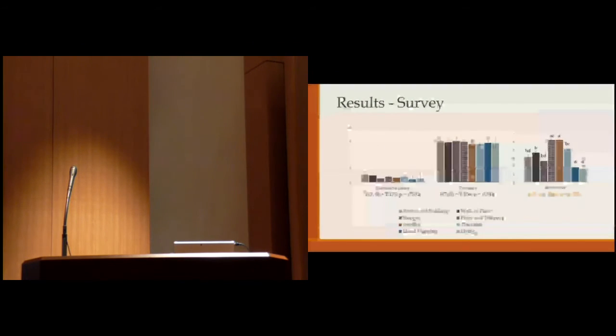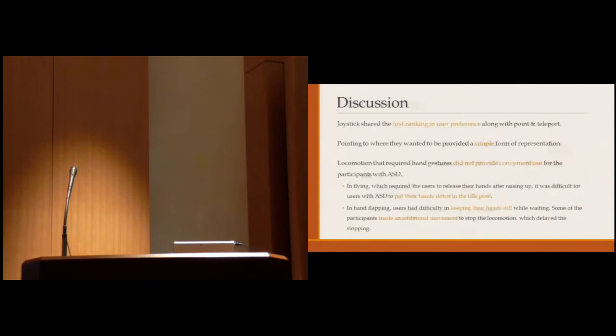In this slide, you can see the results for motion sickness, presence, and preference. We couldn't see any significant difference in motion sickness and presence, but there were some differences in preferences. Most of the users with autism preferred point and teleport and joystick, and hand flapping and flying techniques were the least preferred techniques.